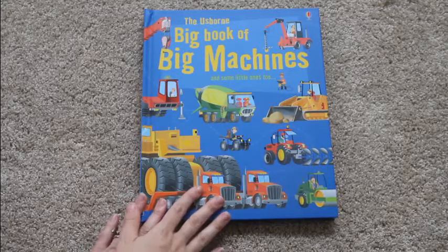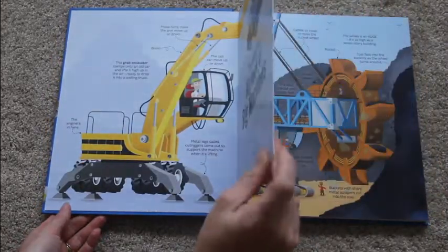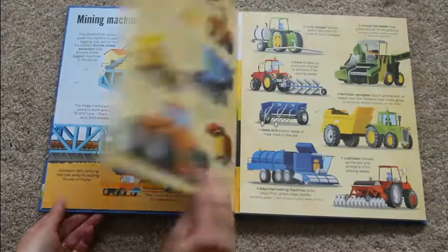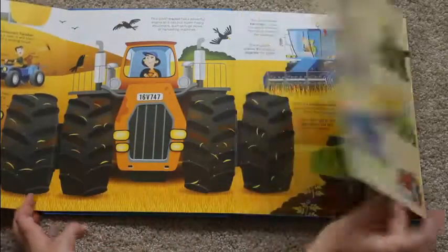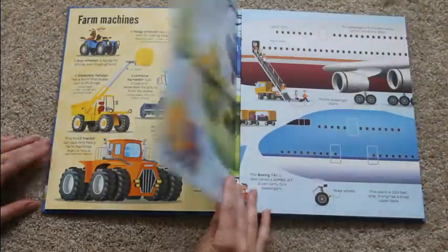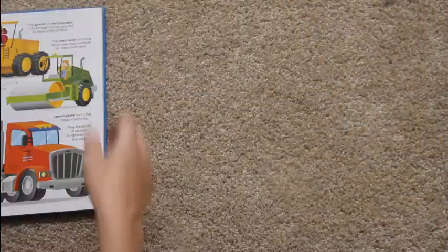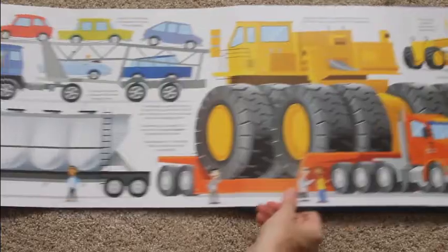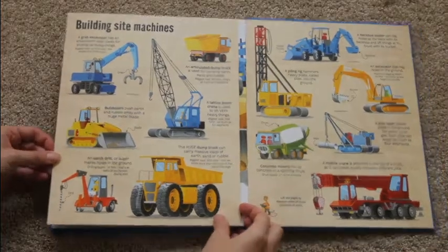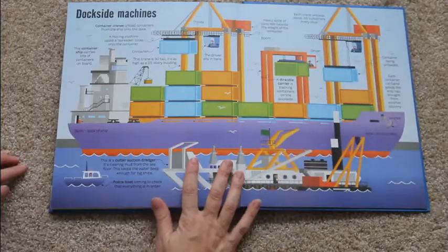Here's the Big Book of Big Machines, and this is one of many big books that Usborne has. And just like all the others, it has nice, thick, sturdy pages and really good pockets of information that teach you about these big machines. It goes through farm machines, and it has very large fold-out pages, so the farm machines turn into really big farm machines. And flying machines. And road machines. And building site machines. And dockside machines.